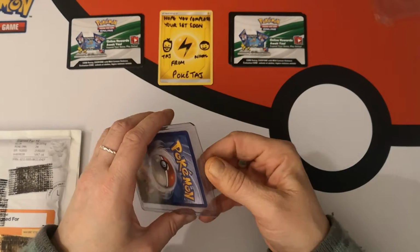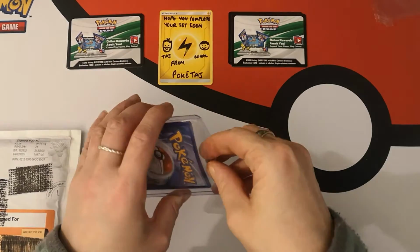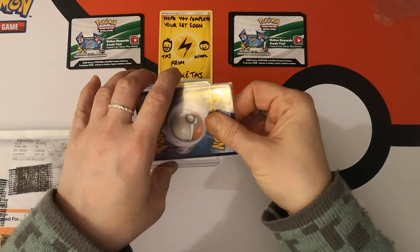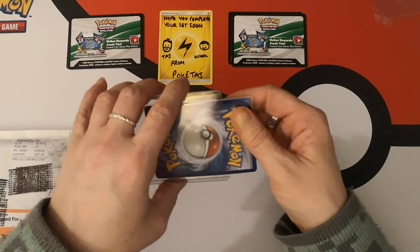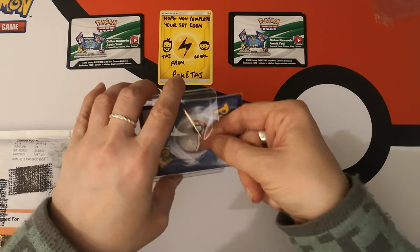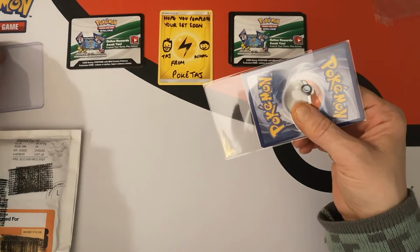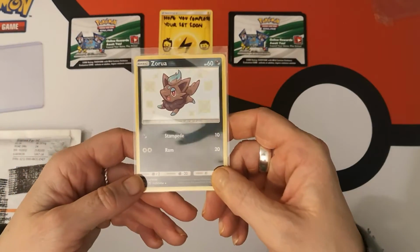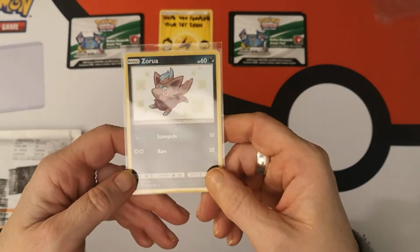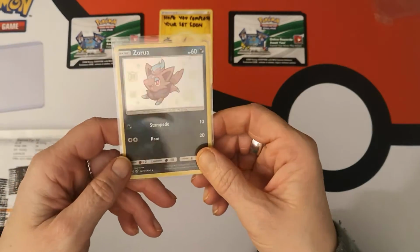Now, the card that he very, very kindly sent to me for free, if I can get it. Ah, okay, that's not supposed to happen. I want the penny sleeve as well. Thank you very much. There we go. Let's put the top loader to the side. So this card is Shiny Zoroark from Hidden Fates. So that is a card that I am currently missing.